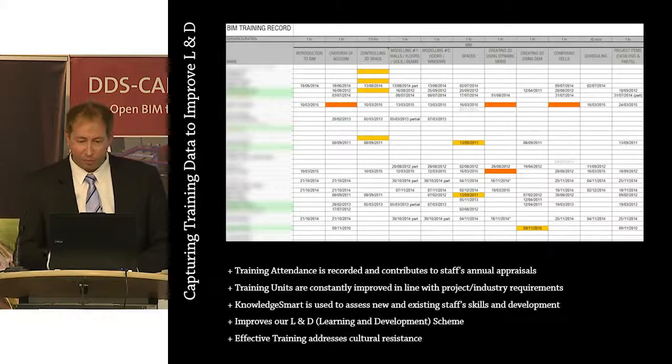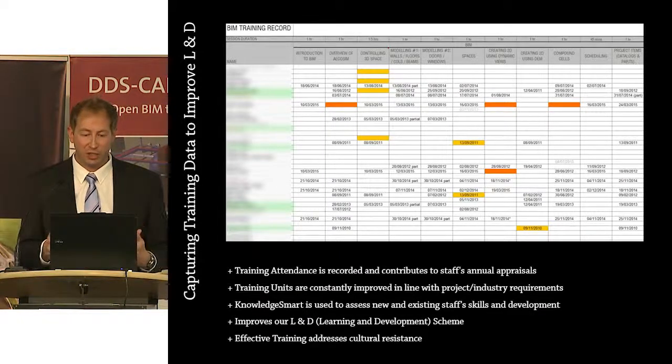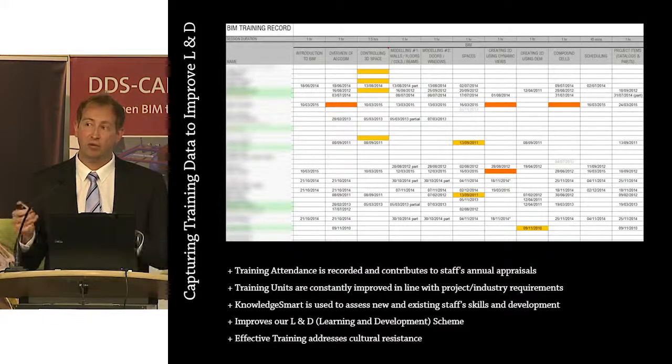I talked a little bit about a training program. I won't go into the details of that. One of the things that we find very useful is we collect training data, and we actually use that training data in our staff's ongoing skills assessments, and also when we do our staff reviews on an annual basis. We have a review of the training they attended and the training they've missed, so that we can make sure we cover all the holes in their training.